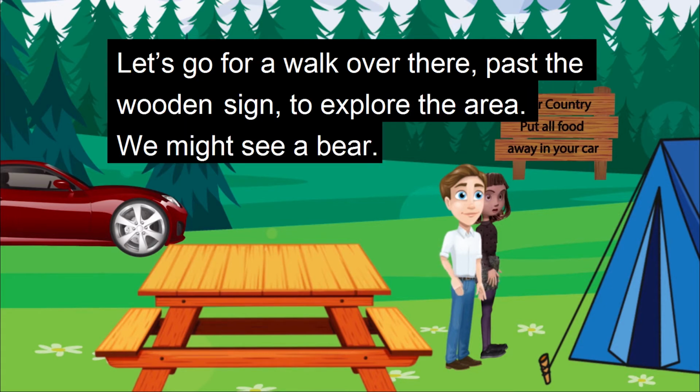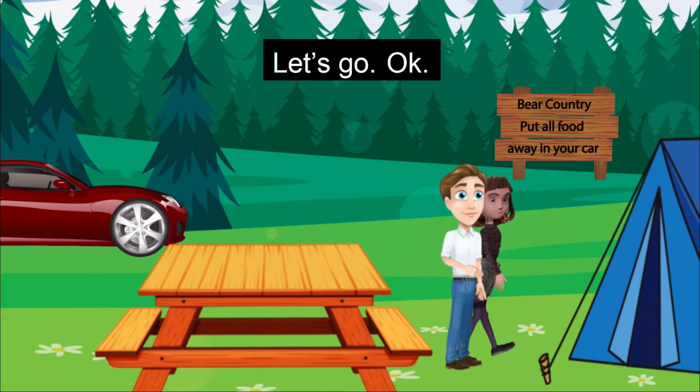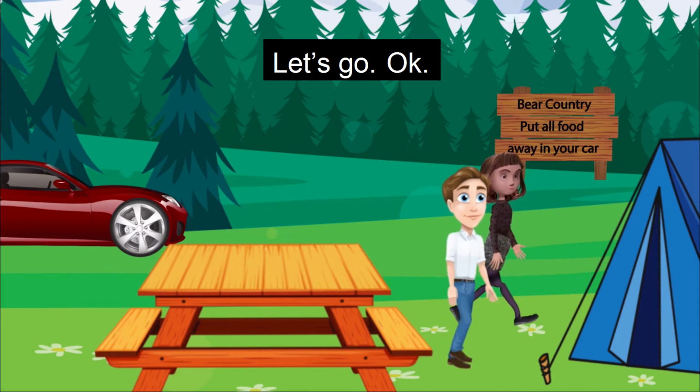Let's go for a walk over there, past the wooden sign, to explore the area. We might see a bear. That's a good idea, but I don't think there are any bears here. Let's go. Okay.